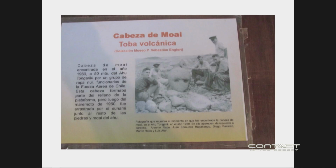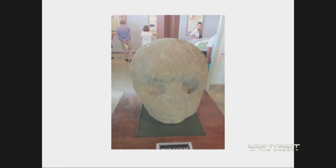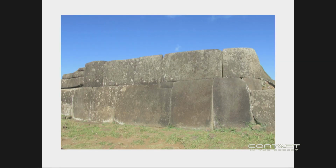There's also another unique statue that was found in 1960. It wasn't put on display until just about 10 or 12 years ago. And it's something of an alien-looking statue. It doesn't have an elongated head. It looks kind of like a gray alien. This, too, is a very unusual, unique statue there.